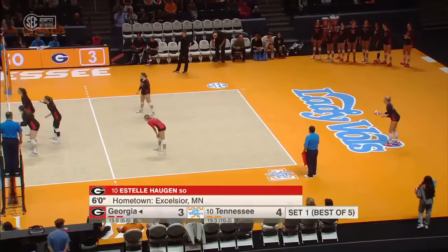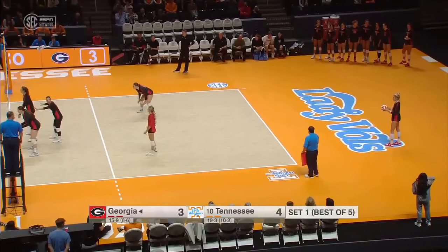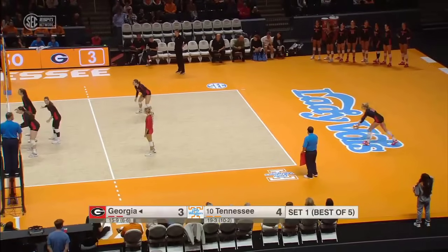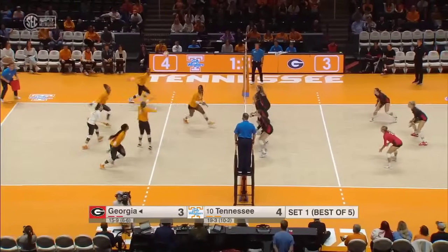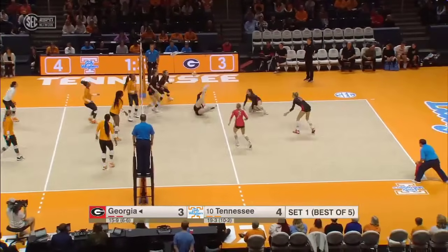Haugen, the sophomore outside hitter, getting the starting nod in this one. Hit it at a really high level in a loss Sunday against Missouri on the road. Had 8 kills, but hit 400. Was a bright spot in that loss.